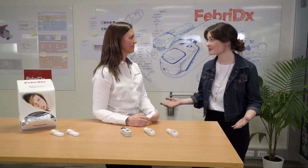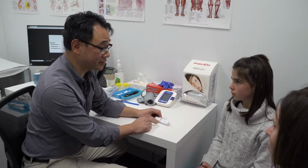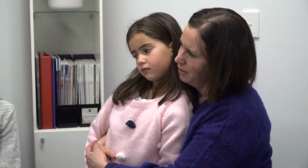Well, let's go and check out Zoe's results. Look, Sue, the good news is that the test shows that it's viral. At this stage, there's no need for antibiotics. Oh, fantastic. All right, thank you so much, Keith. This little product is changing the whole way we approach treating one of our most common illnesses. It could be the kryptonite to the superbug.